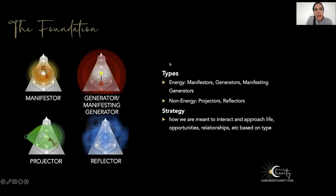Now we get to go on to the types. There's a little bit of debate. There are four types, but some people say there are five because of the manifesting generator thing. I say there are four, because if you're a manifesting generator, you're still a generator. So there are manifestors, generators, projectors, and reflectors. The reason I wait to talk about these is that the types didn't originally exist in Human Design. Ra created these types. It wasn't that the voice or the message said there are these types. He created them to help people understand how their auras and their energy work.